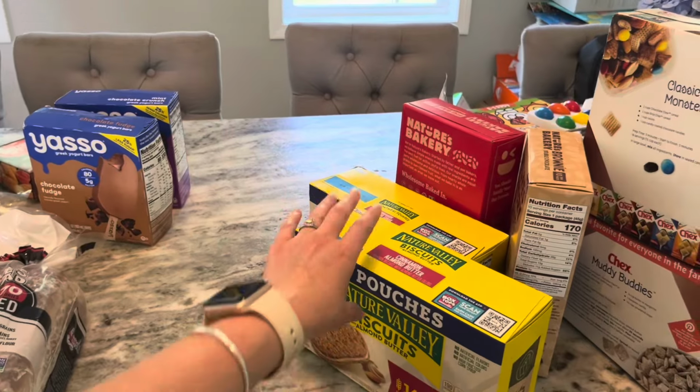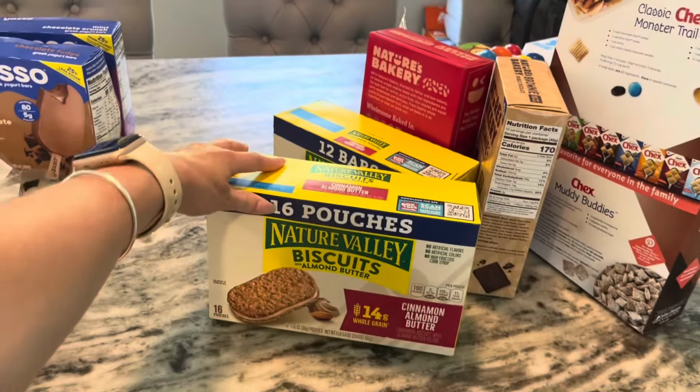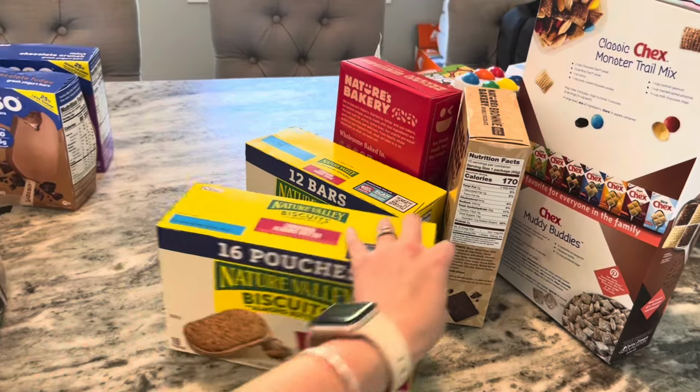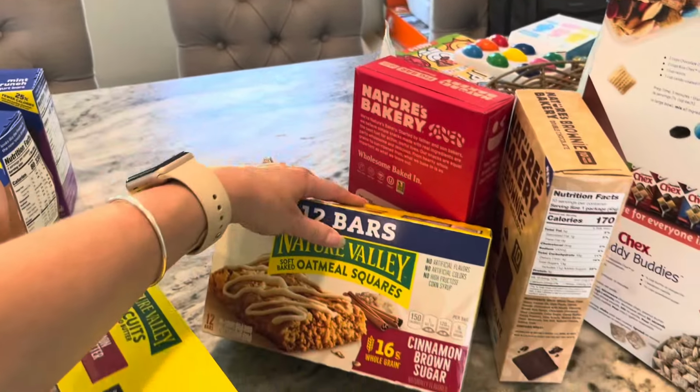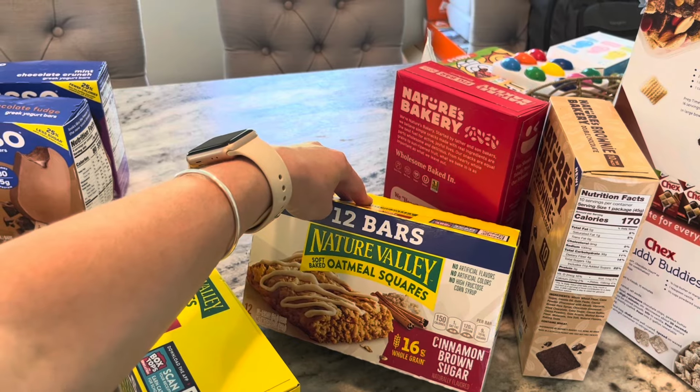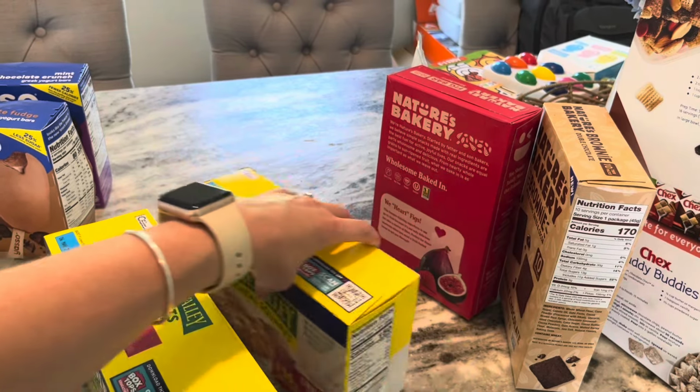Then from Walmart, I needed to just restock on our granola bars. My son loves these cinnamon almond butter bars. We got these ones, these cinnamon brown sugar ones, last time, and we really liked them. They were like oatmeal cookies.